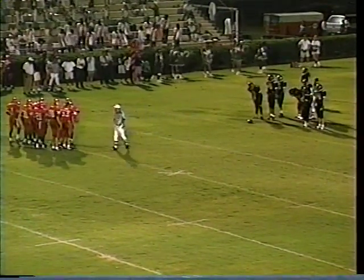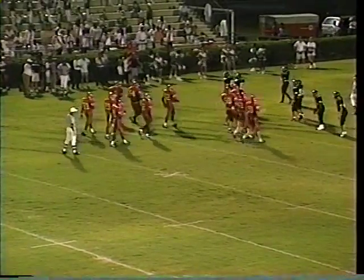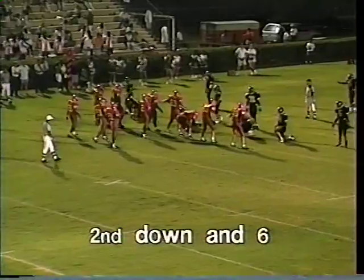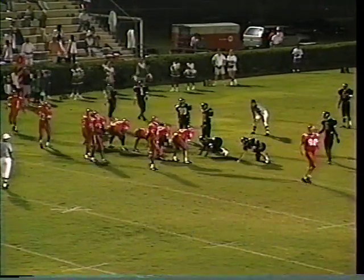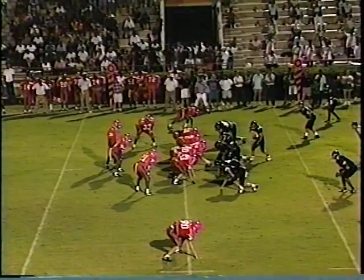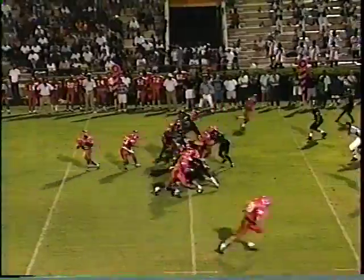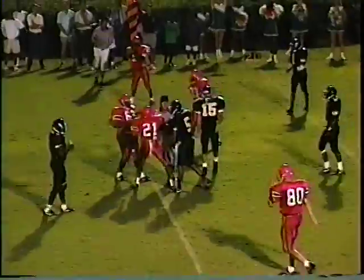So Eastside not looking sharp early. There's still a lot of time in this game, 8:41 remaining in the first half. Howard surveys the defense and sends his troops into motion. Not a very deep set on the shotgun. Here comes the blitz. You see Carter and Sanders. Nice pass by Howard. Nice hit there by Gostin.